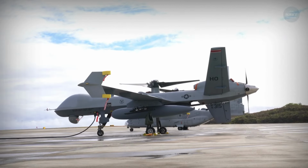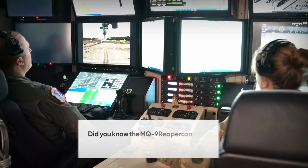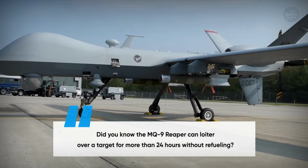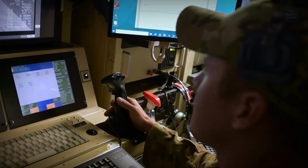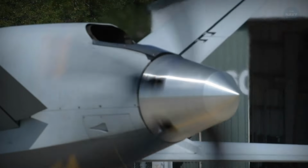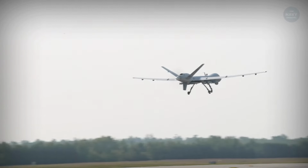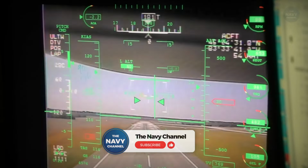Meanwhile, the MQ-9 Reaper plays a different but equally crucial role. Operated remotely, often from bases in the Middle East or even the United States, the Reaper is a high-endurance unmanned aerial vehicle capable of flying up to 27 hours at altitudes of 50,000 feet. It's fitted with a multispectral targeting system that combines radar, infrared sensors, and visual cameras. This allows the drone to conduct persistent surveillance, even in low visibility or at night.